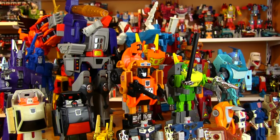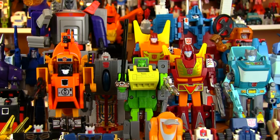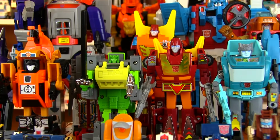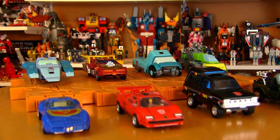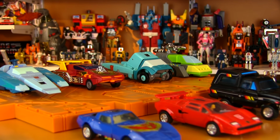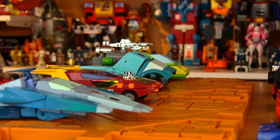Since Hasbro decided to make the timeline futuristic instead of remaining modern, they were able to reap some of the benefits of no longer having to base alt modes on realistic vehicles. Like what? Well, no licensing fees for using real cars, or legal repercussions from the car companies if they were using the designs without permission. Plus, they could come up with something completely new.